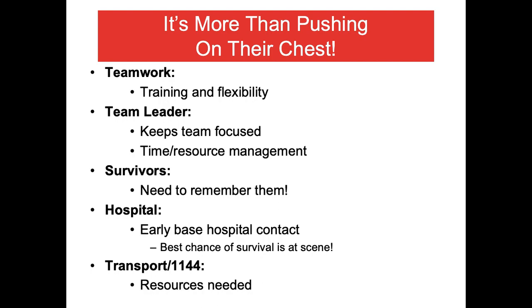So again, you as the team leader, in conjunction with the feedback from your team, you're going to determine, is this person viable? Talk to the family, ask the family about the person's preferences, what they would like us to do for them, let them pass on, or give them every chance they have, those types of things.